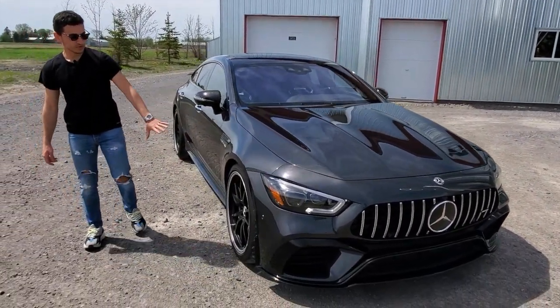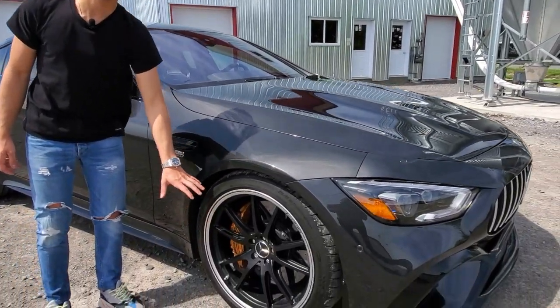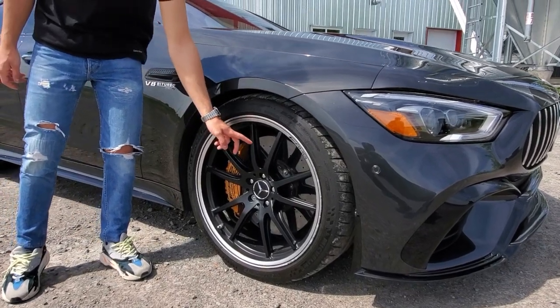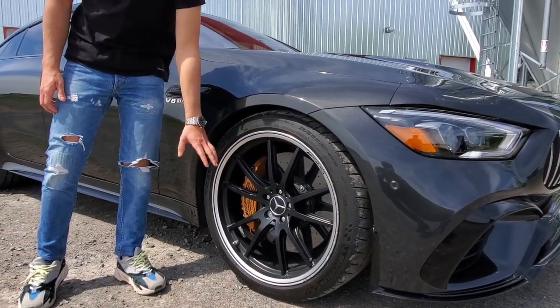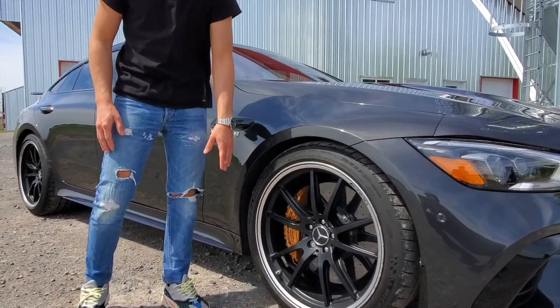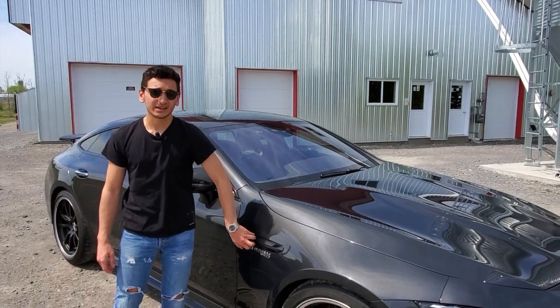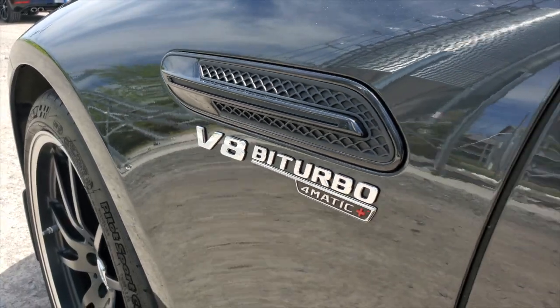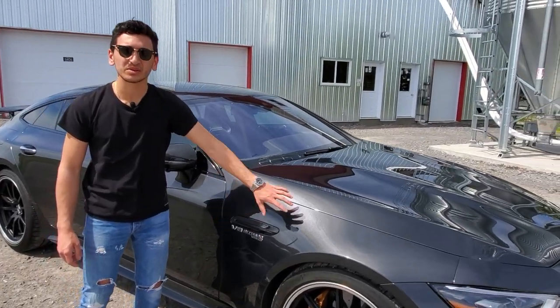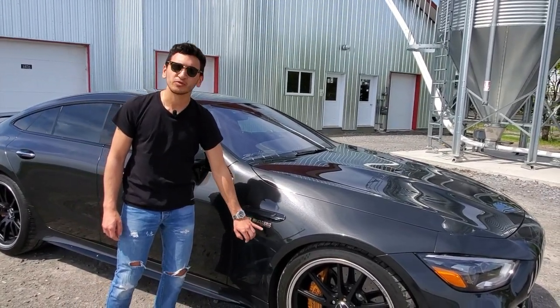You have these beautiful 21-inch mags with carbon ceramic discs. Obviously, this is an option. These mags alone cost about $2,000 Canadian, and these carbon ceramics around $14,000 Canadian. But it looks really amazing. You also get this fan over here, which is fake. They added this for the look. Don't be fooled, I guess. But I find it looks nice, or else it would look kind of empty over here. And you get the inscription 4Matic Turbo.